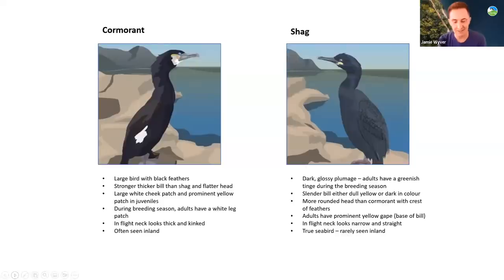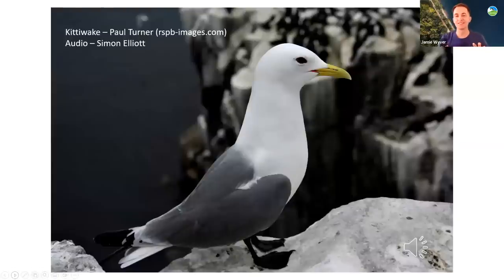Thank you. Let's move on to the kittiwake, because there's a lot to say about kittiwake. This is a member of the gull family. I always think of it as having a bit of a softer, less harsh look than some of the herring gulls that you might see.